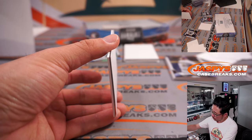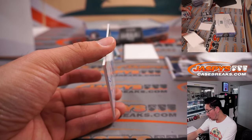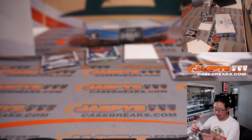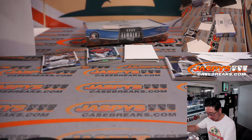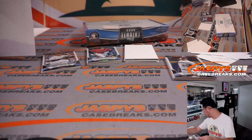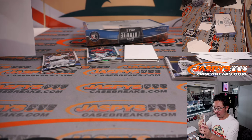Behind Rhino should be an auto. It is. It's JT Realmuto, 163 out of 199. So Phillies 3. That's going to be Arellano with number 3.